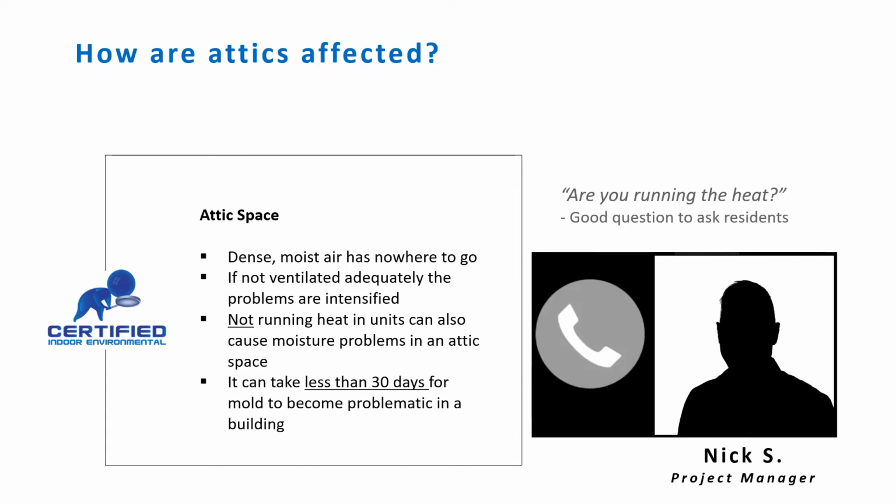Adding on to what Zach was saying, oftentimes when you see a severe mold issue within an apartment, the first question I ask is, are you running the heat? The problem they have is, I'm home 24 hours a day, I can't afford to run the heat that long. So oftentimes they're not even running it. Sometimes it's an issue of having the resources to run the cadet heater or baseboard heater, or not having the resources and just bundling up. I see both.